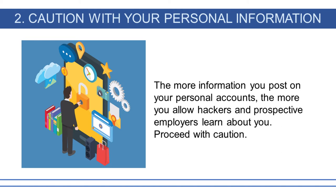Let's move on to personal information. We recommend being cautious with how much personal information you provide on social media networking sites for two reasons. First, the more information you post, the easier it may be for a hacker or someone else to use it in order to steal your identity, access your data, or commit any crime. And second, the higher the chances your prospective employer learns about things you wouldn't have shared on job interviews, including rants about your previous workplace.